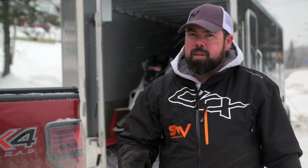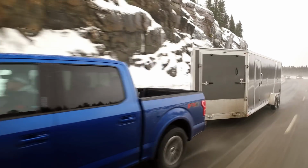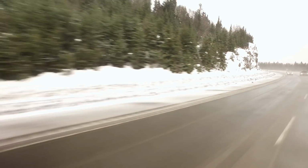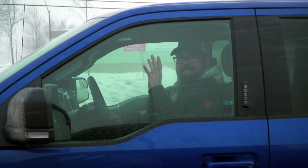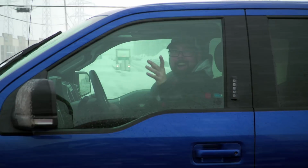If you're a snowmobiler, and you probably are because you're watching this show, then you know that trucks and trailers are a big part of the snowmobile experience, hauling our sleds to where we go ride. But you may also know that getting there can be a bit of a challenge. If you're like us, bad weather doesn't mean you stay home. No way. You've got your destination booked, your buddies are on the way, and you've committed to your vacation. And bad weather on the roads is not going to get in your way.